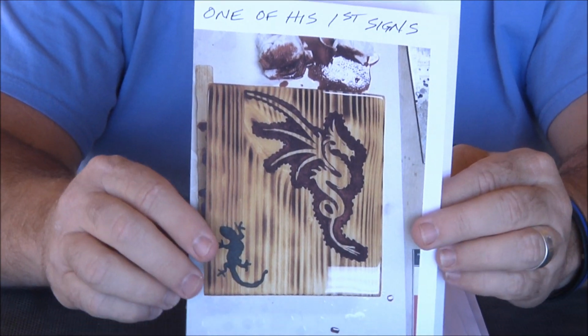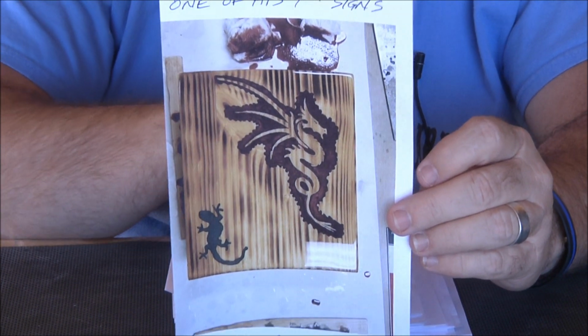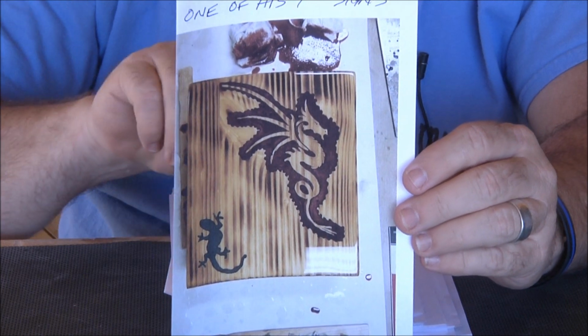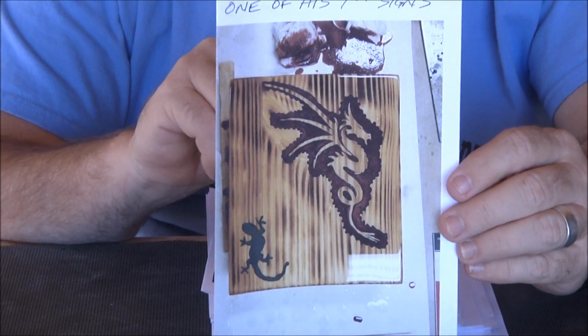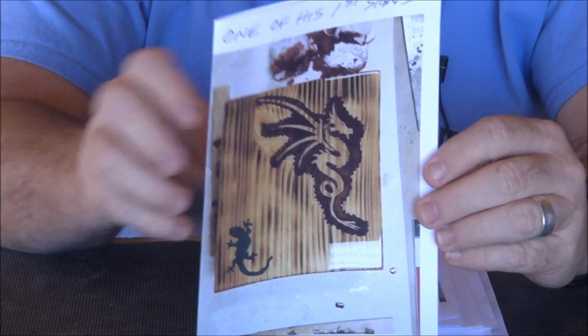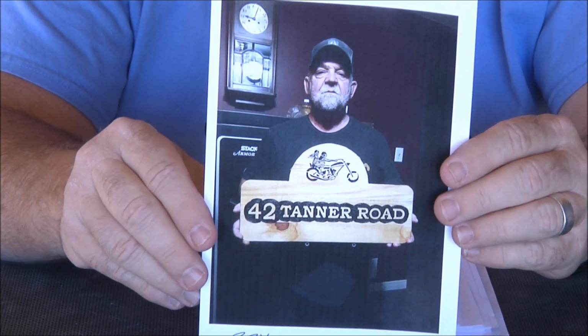So this is one of his first signs. Red metallic resin and glow-in-the-dark resin on the lizard. Lizard. Yeah, my mouth's not working this morning. Anyway, great job. Terrific job, Scott. I love it. Brian Terrell.